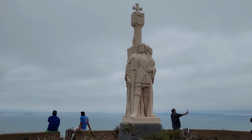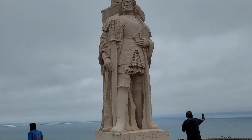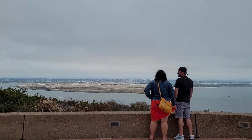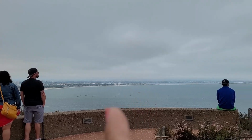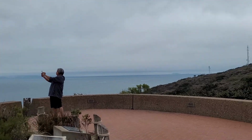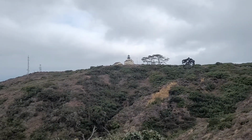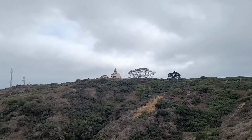Here in the middle is, I don't know how to say that first name, Juan Rodriguez Cabrillo. The monument here in Cabrillo National Monument. This is San Diego, and starting somewhere around here is Mexico. So this is how close San Diego is to the border of Mexico. Right over here is the beautiful lighthouse. A really nice view from here, and we'll show you that in a little bit.